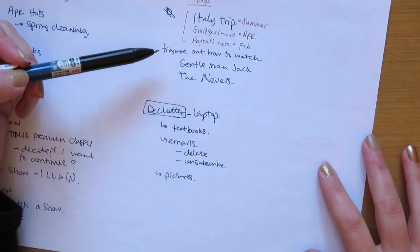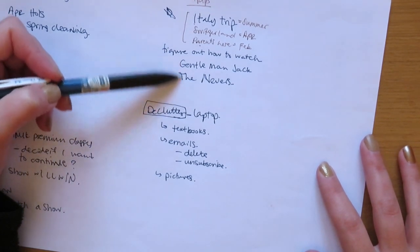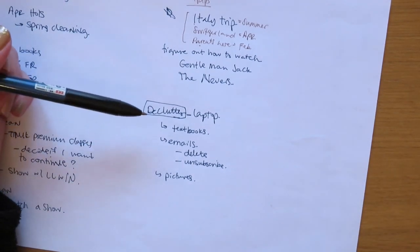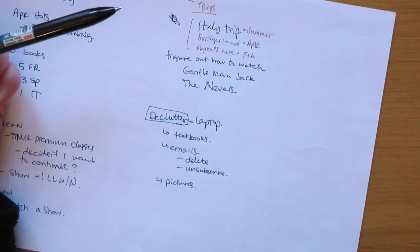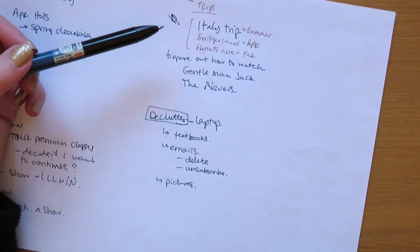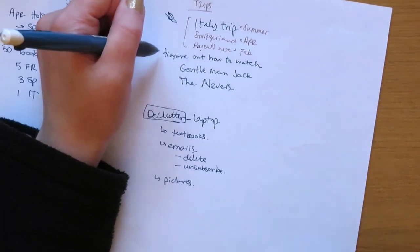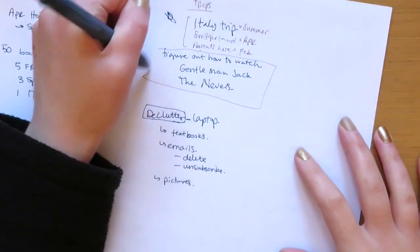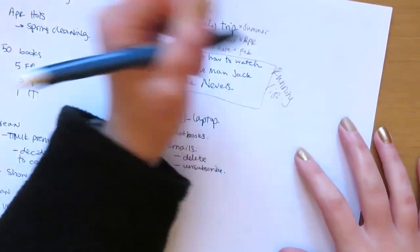This is a weird goal, but I really want to figure out how to watch Gentleman Jack or The Nevers, because the streaming services they're on, I actually don't have, and some of them are not actually available in France, so this shouldn't be a goal. This actually should go on my running list. You know what? Running list. We're gonna do that on the running list.